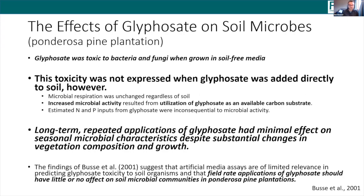This was a paper. Now, once again, this is from like 22 years ago, but this is one that I found looking at this ponderosa pine plantation, where the researchers were dosing glyphosate to bacteria and fungi that were found in that area, but they did it in soil-free media in a controlled environment in a lab, and they found that it was toxic to that bacteria and fungi. But when they added it to the soil, there wasn't any toxicity to those species. And it said there that the microbial respiration was unchanged regardless of soil type and with and without glyphosate there.